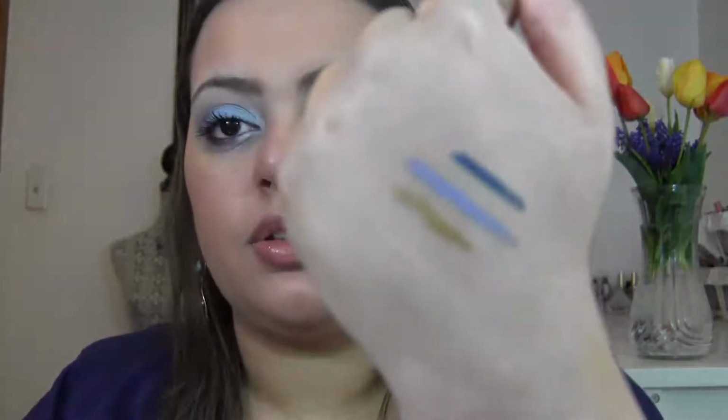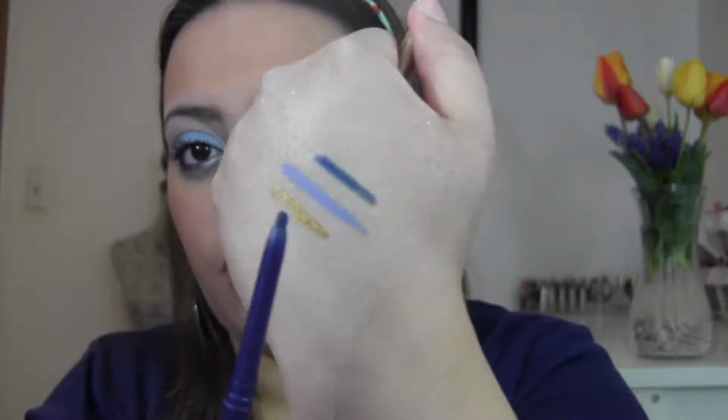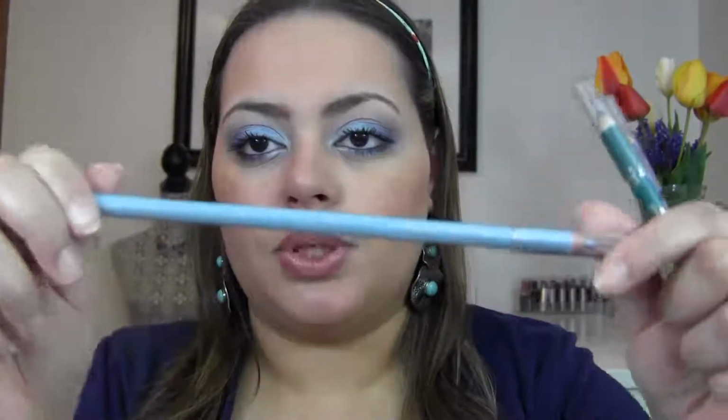Next one is from Jordana, and this is in the shade Blue Divine, and it looks pretty dark, but in actuality, it's not as dark as it appears. It's more of a brighter blue. And the last three are from Wet n Wild, and these get a lot of love and hate on YouTube. I, for one, love these. I don't find them to be rough on my eyes. The ones that I have are pretty creamy. This one is in the shade Sky Blue. Gorgeous color. But there it is right there.